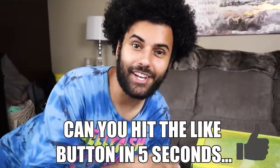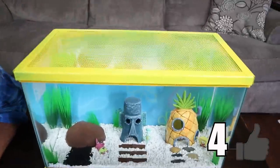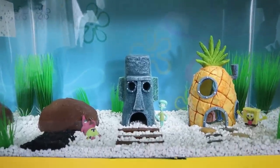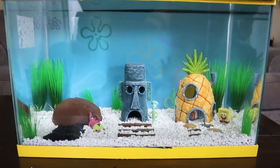All right, guys, so here we go. Right here, we have it. We have Conch's Drive right there. We have Conch Street right here. It is absolutely amazing. Now we need the fish. I will get them. All right, guys, we already got some of this in there as well.